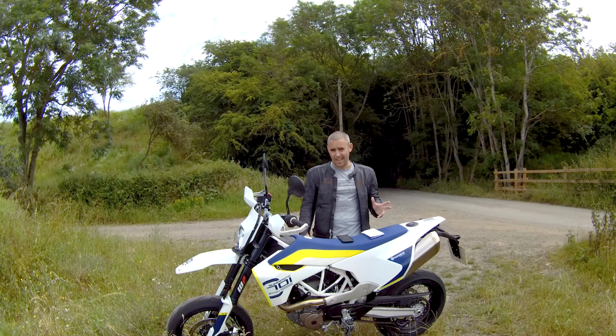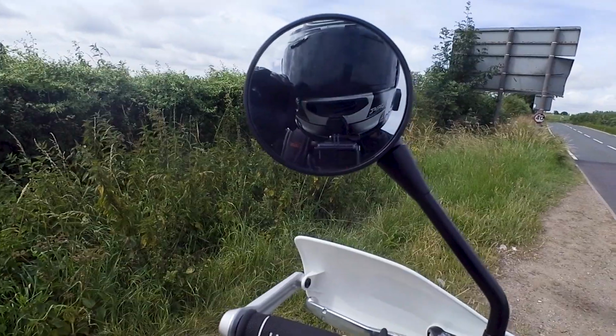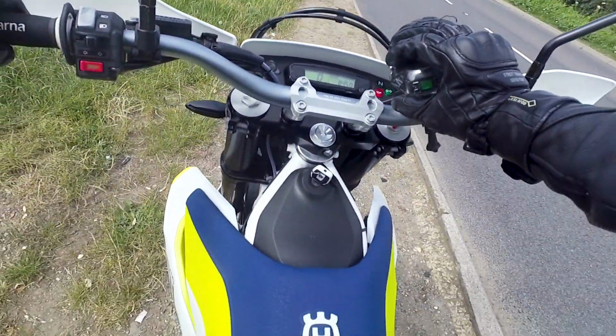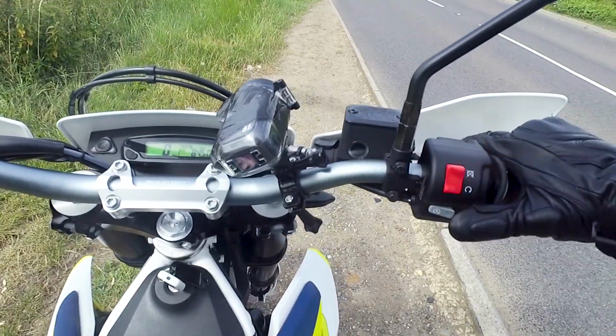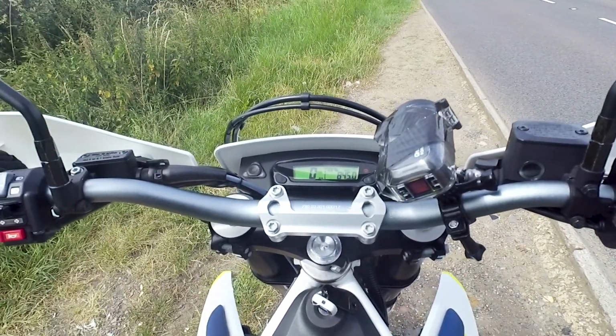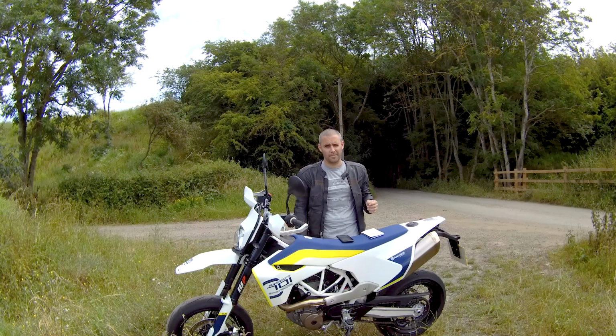I don't know how to say this really. It hasn't got any electronics. It's got switchable ABS, it's got a neutral light, an indicator, and that's about it. You don't even get a rev counter. It's just got speed, average speed, and a couple of trips. That's it. It's a Supermoto. That's all you need. If you want something more, get yourself a Hypermotard.